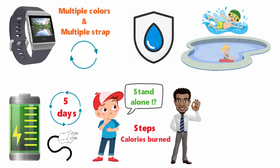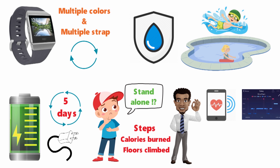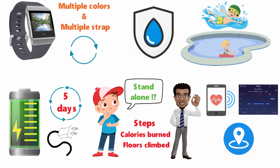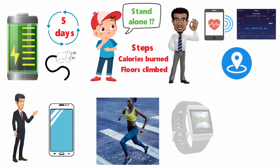It tracks steps, calories burned, and floors climbed. In addition, it offers heart rate monitoring, sleep tracking, and has built-in GPS. I especially appreciated the built-in GPS as a runner. It was nice not to have to take my phone with me on my runs to track distance. The Ionic also can store music. So that sums up our top Fitbits of 2019.